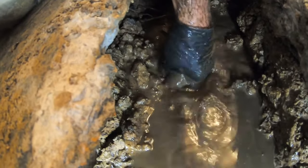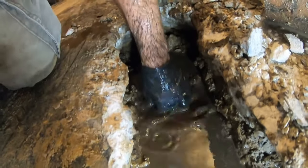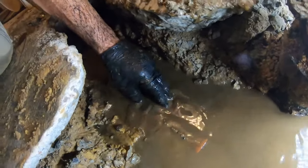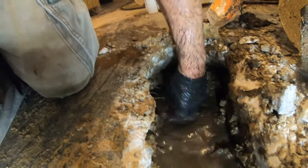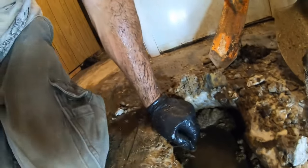Top of this. That's where I'm going to be cutting it anyway. I'll wait till after I snake it though, because a snake could beat that pipe up real bad. So I'll snake it first and then cut it on a nice clean cut. I'll hook up the clean out on there.